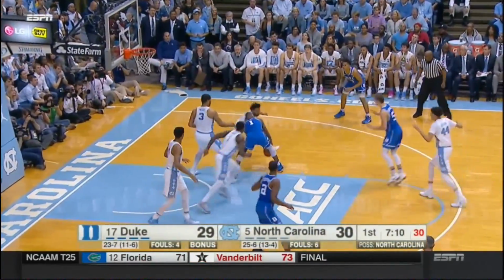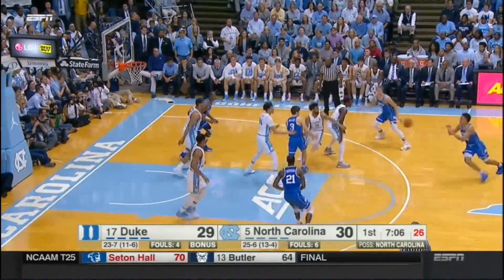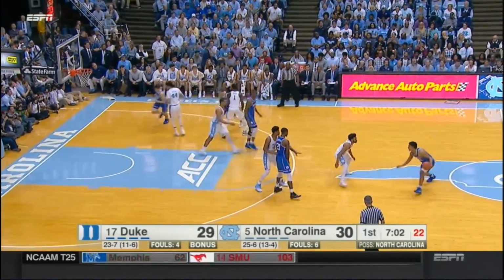Never saw anyone quicker from the catch to the release in college basketball than Antoine Jamison. Allen, the kick. A really good pursuit there by Joel Berry.